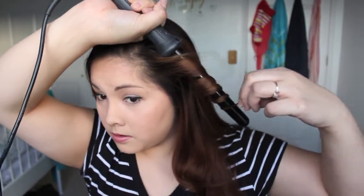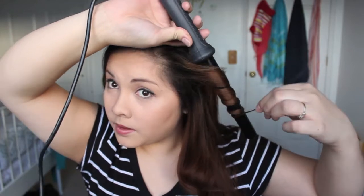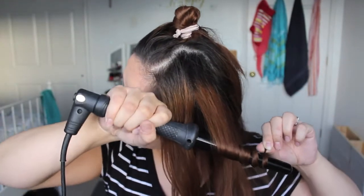One thing to remember is that when you are curling the strands closest to the front of your face, you always want to curl them away. It frames your face better, and the way it sits looks more natural.